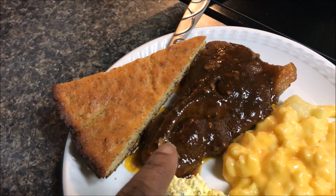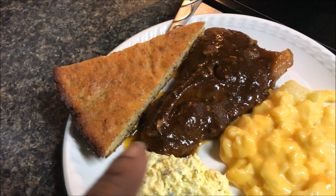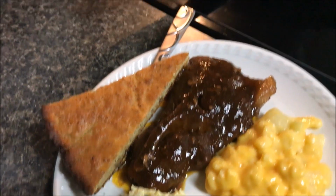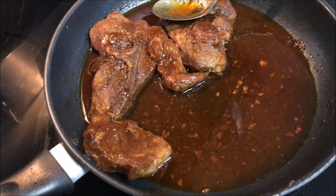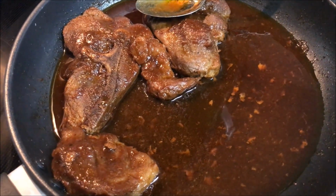And then from last night, this is that pork roast steak that I made and the cornbread. But I feel like this is a better representation of the pork roast steak because as you let it cook more, that gravy or that sauce thickens up a lot. And so this is from lunch.